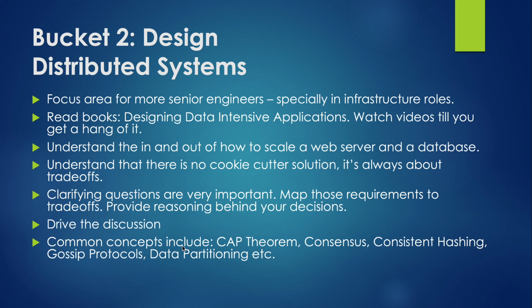So, yeah, common concepts in distributed systems, obviously, like the CAP theorem, consensus, consistent hashing, data partitioning, different caching strategies, and so on. So, there are a lot of concepts here, but just read these books and other materials until you get a hang of it. And really understand trade-offs. I think that's the key thing here.